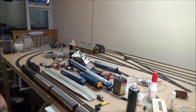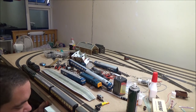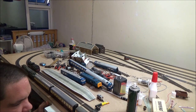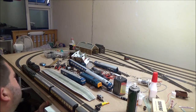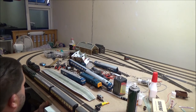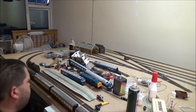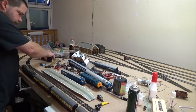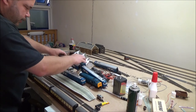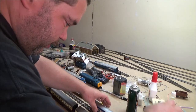I will get some more modern coaches, or at least coaches that have had the wheels changed at some point. What if my Pullman will go around that inside loop? Shall we find out? I'll just take my 4F off. 4F off. Sounds like I'm swearing, doesn't it?